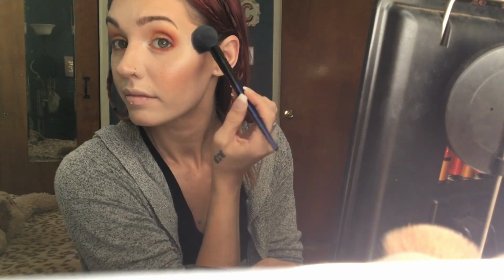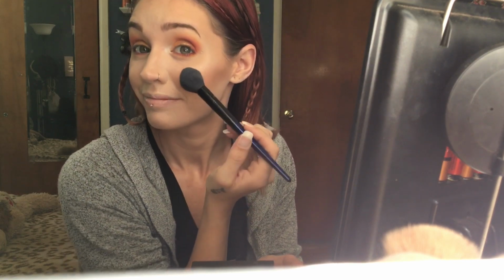Now what you can do is take a more precise brush and lay your highlight down and use this to blend it out, and it just makes it melt right into your skin. And no joke, this is probably one of the softest brushes that I have in my entire collection. It picks up product beautifully. It just blends it, and like I said, there's no other way to describe it. It just makes highlight melt right into your skin.